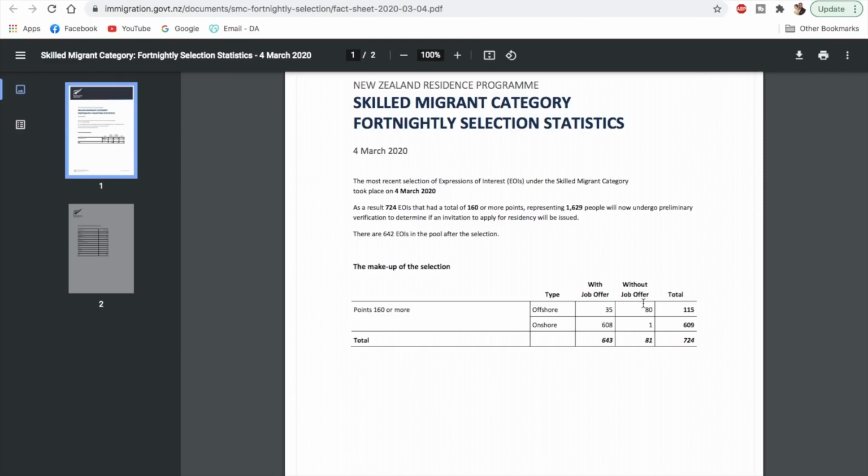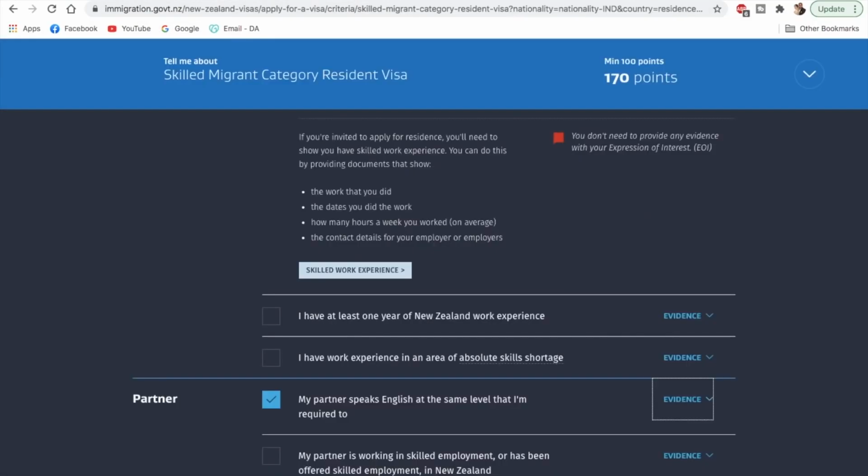So yes guys, I really hope that you would have got the idea. It is actually difficult to get the ITA if you haven't got the job offer, but yes, it is not impossible. If you're interested in scoring good in the points table, you can start preparing so that you can apply for the New Zealand skilled migrant category resident visa. That was all the information I wanted to convey through this video.